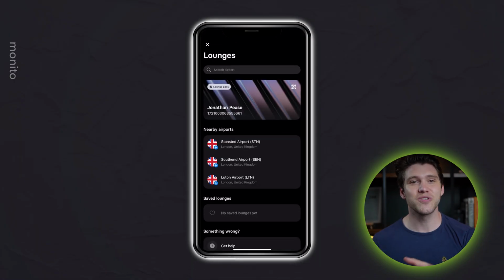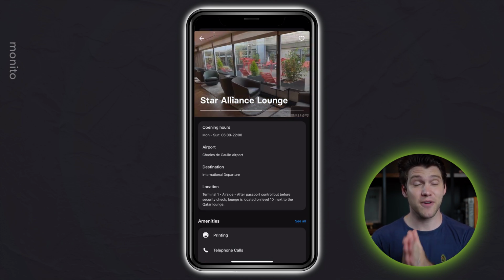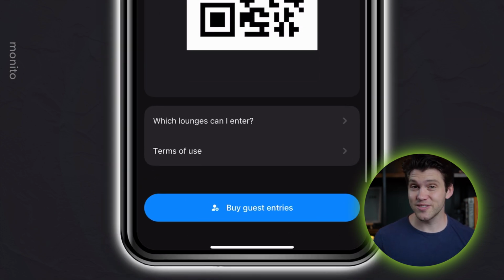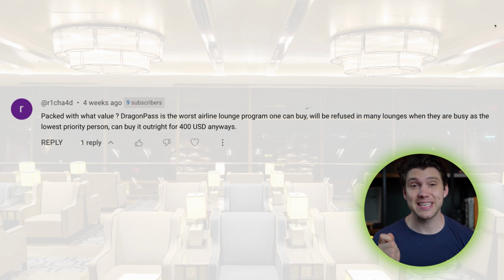The free lounge access is provided by DragonPass, and it's a pretty savvy interface. You just click lounges and you can search for an airport, and there are a lot available. You also get to see photos, opening hours, and the available amenities. There's even an option to add guest entries for the cost of £20, which is refundable if you don't use them. I think on the surface, this looks great. If you are someone that travels frequently and doesn't want to sit in a stuffy terminal eating Pret sandwiches, then you'll love this. Although I have read some criticisms of DragonPass, including this comment about being rejected from busy lounges.